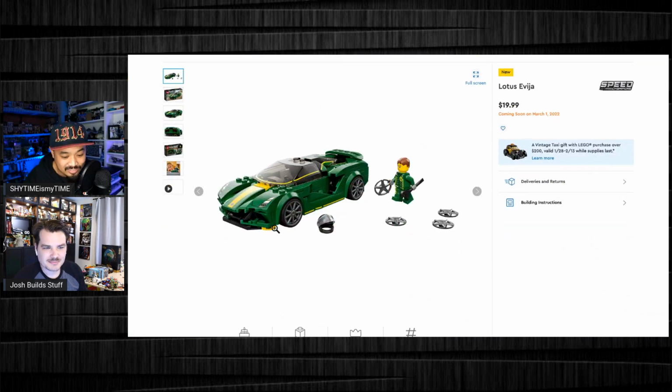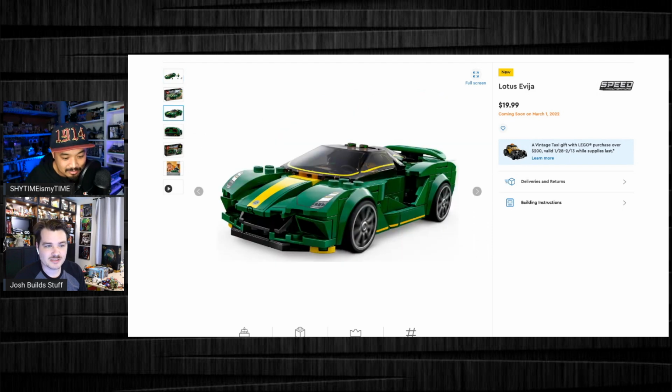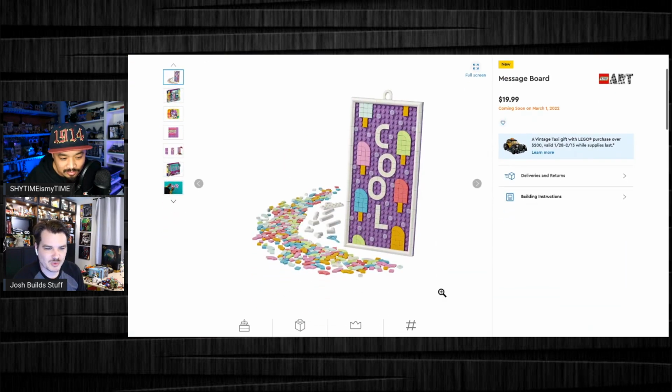The Lotus. This is one that I am excited about, but I don't follow Lotus cars, I'll admit. I like the green. The color is very nice. Oh, look, another one of the message boards. Interesting. There's more of these.